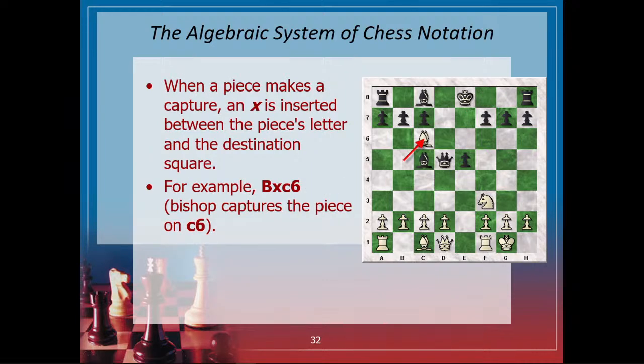When a piece makes a capture, an x is inserted between the piece's letter and the destination square, okay? So, for example, B, meaning bishop, captured something at c6, okay? So, x equals capture.